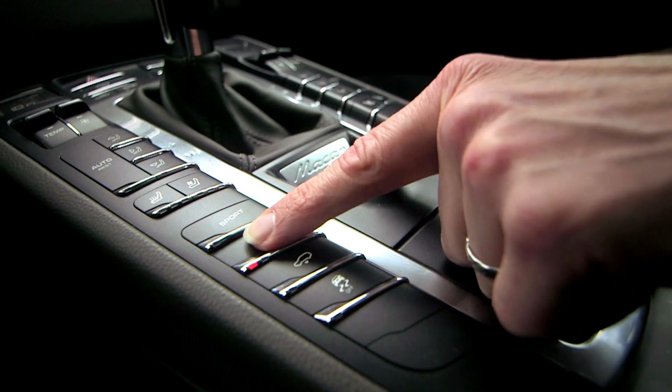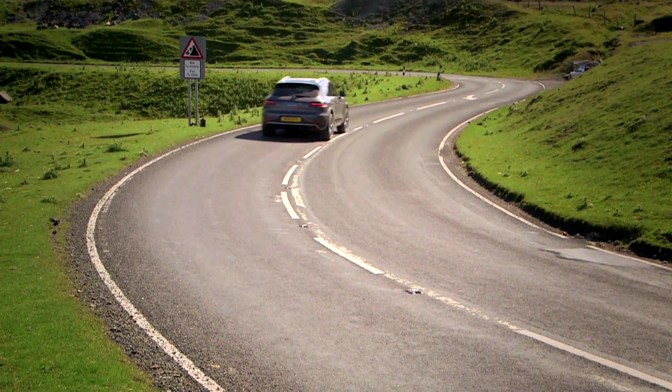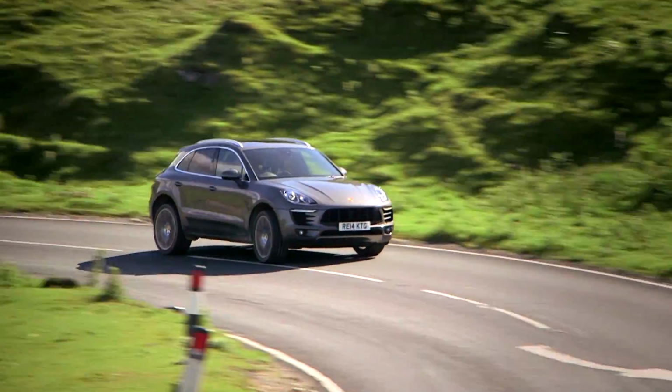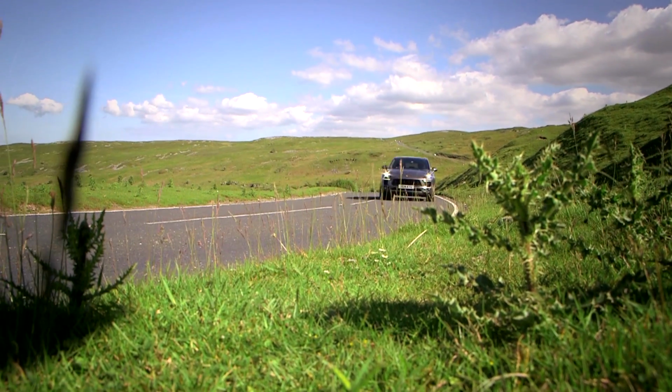On the adaptive dampers that are standard on the Turbo and optional on the S models, body roll is extremely well contained and there's tremendous grip and traction at all times. As a result, the Macan is incredibly agile for an SUV, and that's in comfort mode. Pop it into Sport or Sport Plus mode and it all gets much sharper, as do the responses to the steering, the gearbox and the throttle.